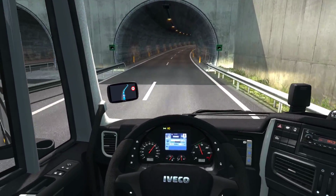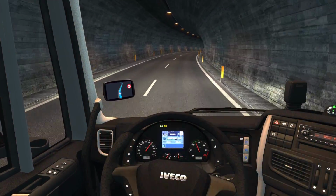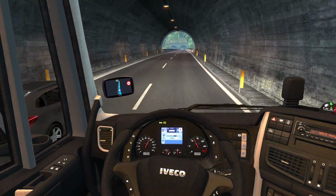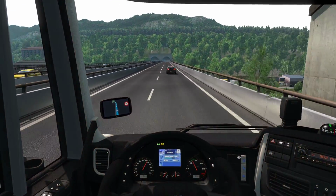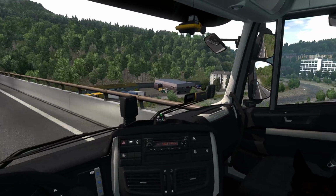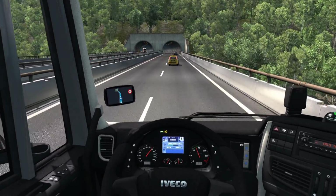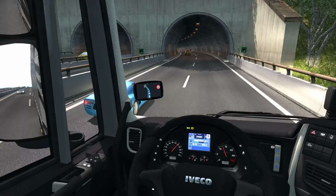As I was driving yesterday doing that silent trucking video, I really enjoyed it. We were driving through some country roads in Poland, very nice sceneries, and as each of the cars were passing us by, it was very realistic, very immersive feel. This is beautiful.